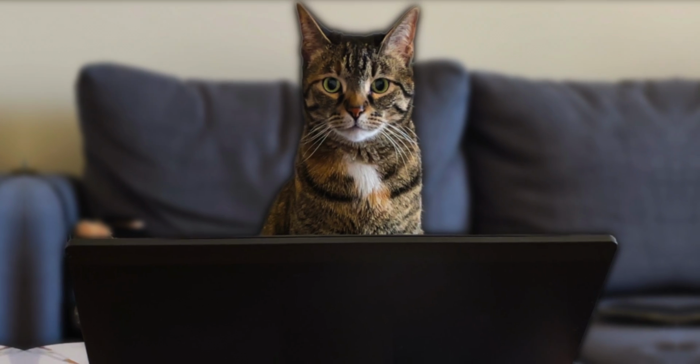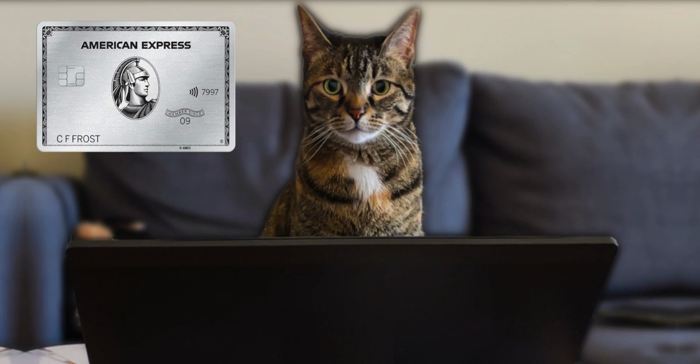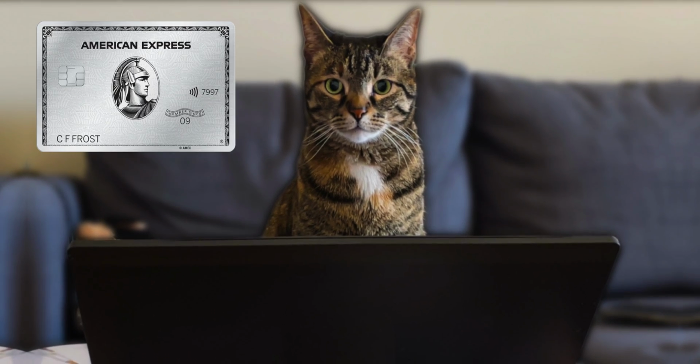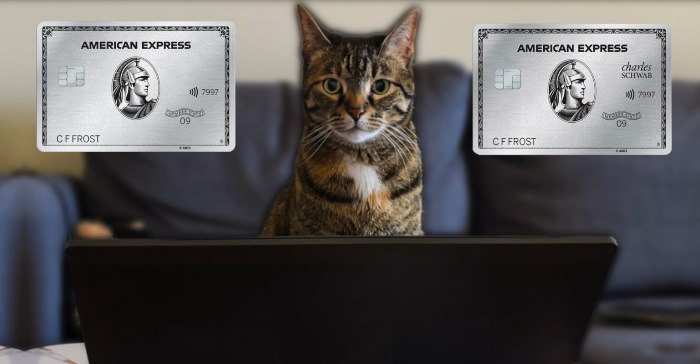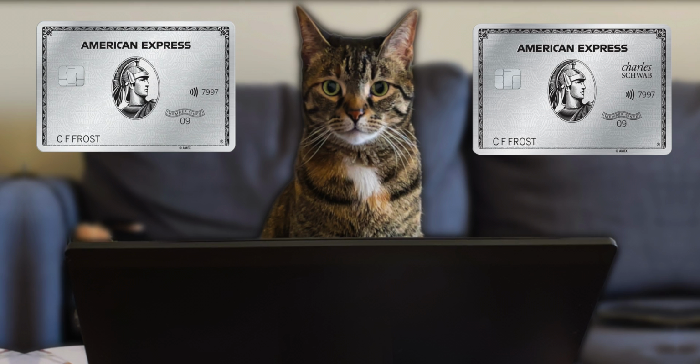Also, maybe test and try to apply for a different variant of the card. Some people have been in pop-up jail for the American Express Platinum card. However, when they go and apply for the American Express Charles Schwab Platinum card, they find out they're not in pop-up jail for the Charles Schwab version, even though it's basically the same card.